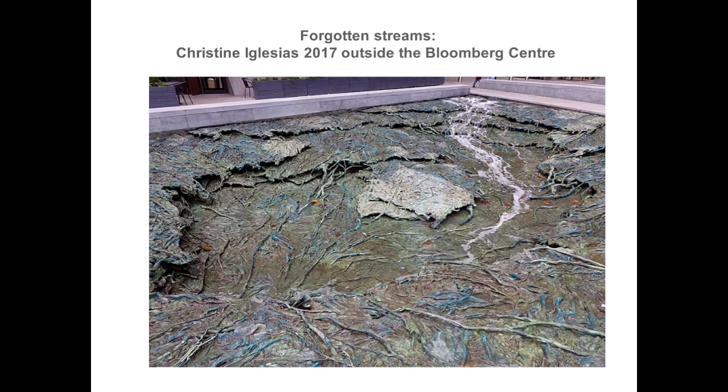So what is its source? Well, really, we don't know. Nobody does. It's very complicated because so many people make claims to it. It has so many tributaries, and that's probably the reason. And this next slide is an artist's interpretation called Forgotten Streams.